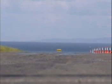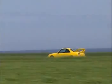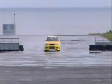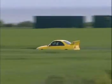This astonishing car does 0 to 60 in 2.8 seconds, 0 to 190 in 12 seconds. Its sister car has been timed at 234 miles an hour. I thought that RS200 was fast, but this is absolutely astonishing.